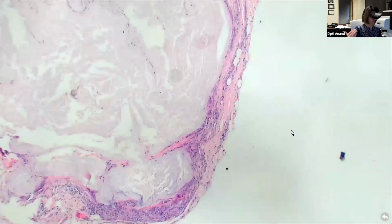Okay. In contrast to amyloid, which is a pink substance, you have gout.